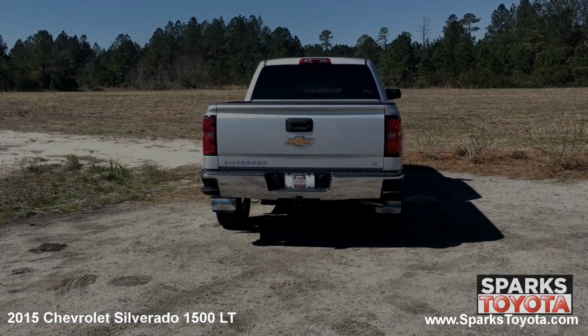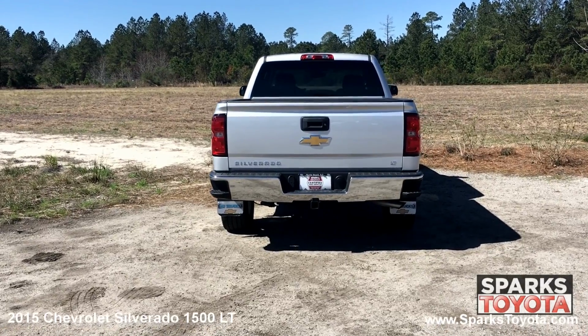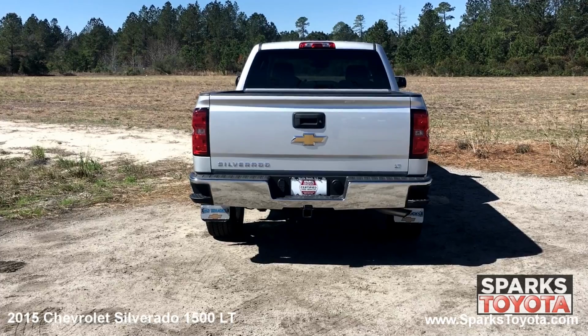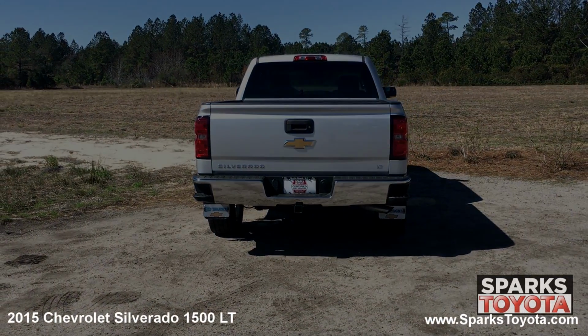At the back of the Silverado you can see the cargo lamp and locking tailgate with easy lift and lowering, along with the chrome bumper and corner steps, the tow package, and the large brake lights with sleek badging.